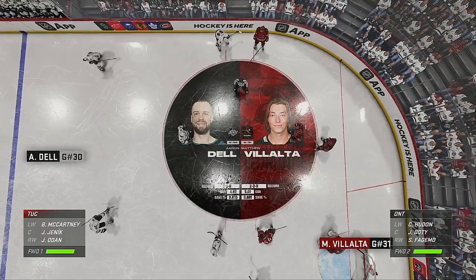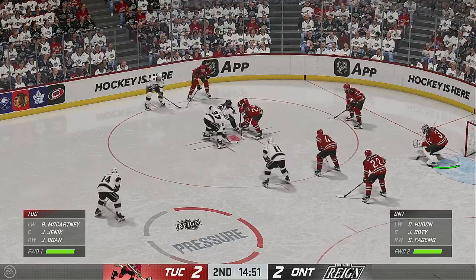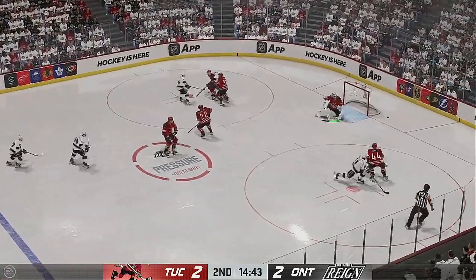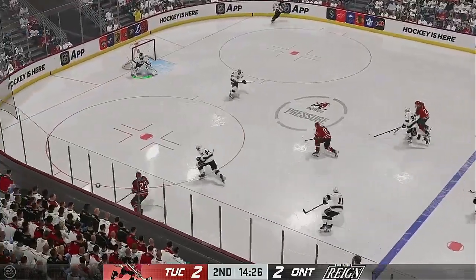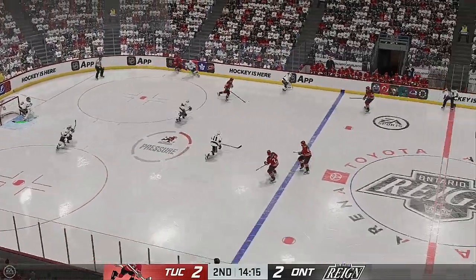We haven't even hit the midway mark of the period. You can feel the energy in this crowd. It's a tie game. And they take possession here in the offensive zone and time to go on the attack. Made the save on the play. Puck picked up by McCarthy. Moves it to the middle. And he shuts down a great scoring chance there.